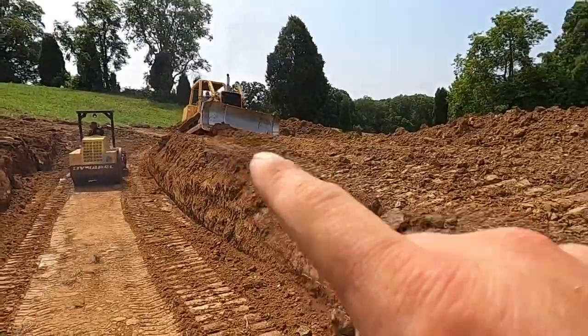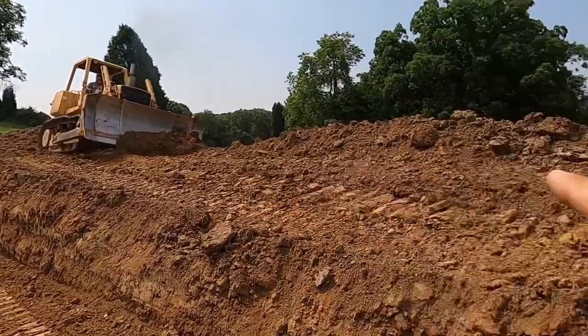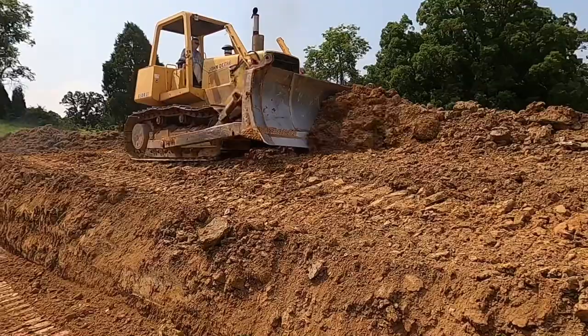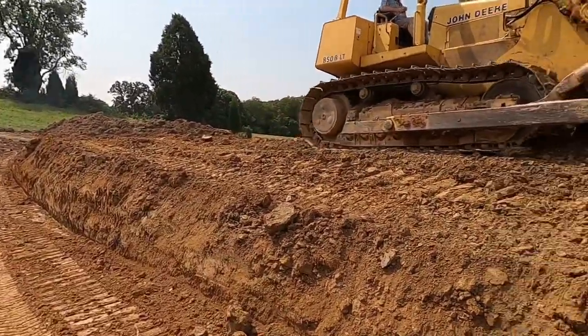We got weather threatening, so we're in a hurry to get this done, and Jerry's capping off this pile so it'll shed water instead of suck up water, so that's what he's doing up there. We can still use this material, we just don't want to use it in a crucial spot like this.